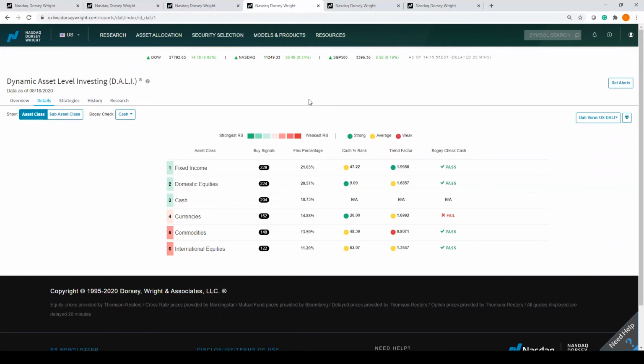And then what the cash percent rank on this page is going to depict is essentially the percentage of names that cash is beating. So currently, we can see that that reading comes up at a 9.09%, which is telling us that cash, our cash proxy in that matrix, is only beating 9% of the domestic equity representatives.